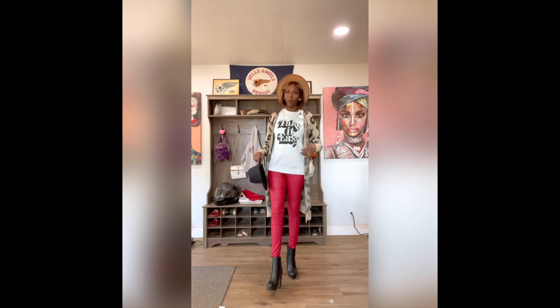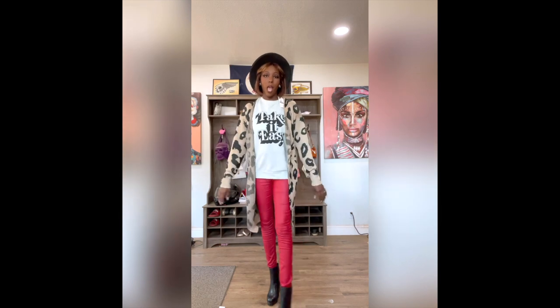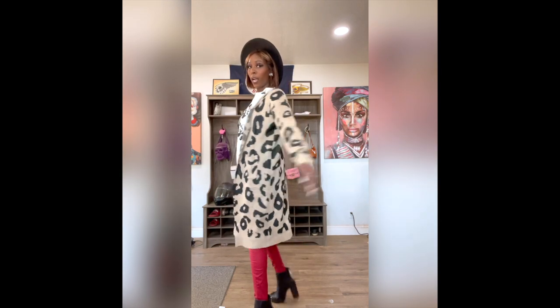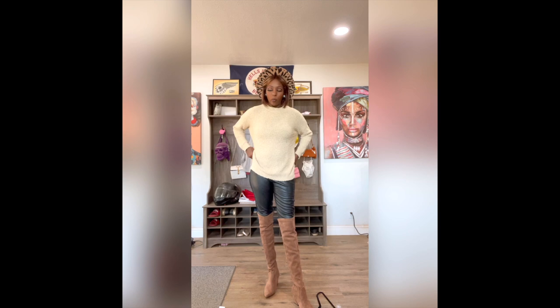I'm gonna hurry up and get out of this one because I don't really care for this one. I don't care for this outfit. I don't at all. My shirt says take it easy. I don't want to because I don't care for this fit. I don't care. I don't care, I say as I keep posing.